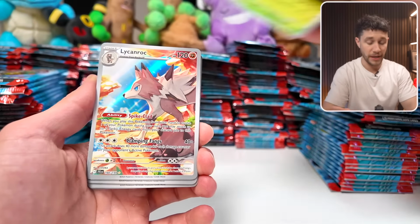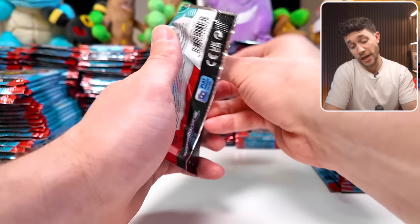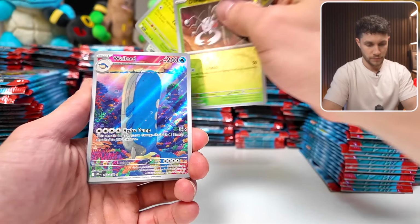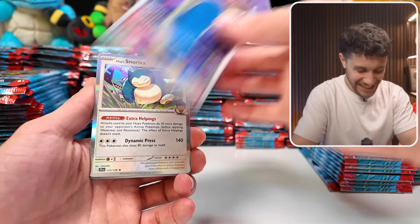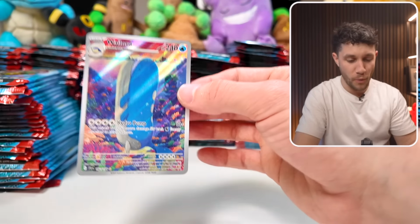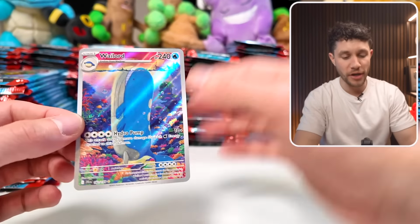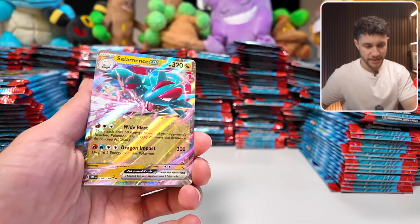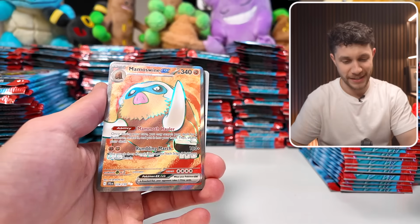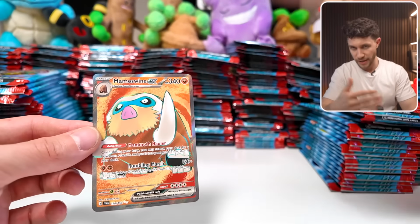Even the partner Pokemon. Lycanroc. Gorgeous. And so far, hit rates feel good. I don't want to jinx myself. Wailord. Yes. Yes. I mean, I knew we would pull it in the 500 packs. I just didn't know when or how many. We've got one Wailord. So good. One of the best. Salamence EX. Mamoswine EX. Nice. First full art Pokemon card by itself.